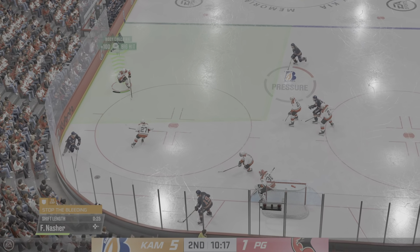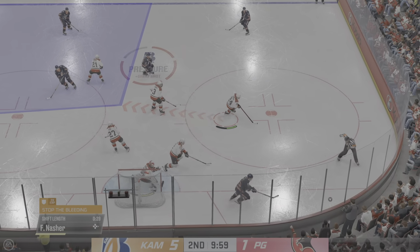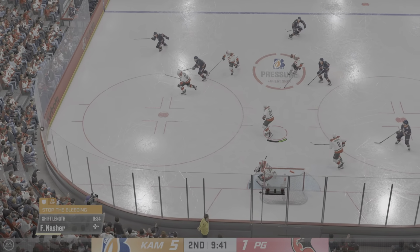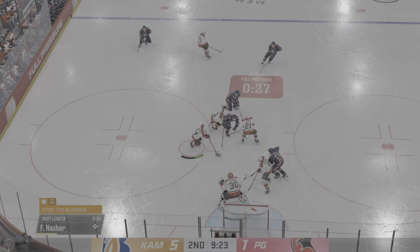All making his presence felt with a hit. Moves it to the middle, and he denies that great opportunity there. And that goes off the glove, and it stays out. They are really dialed in here tonight.